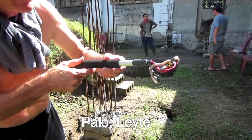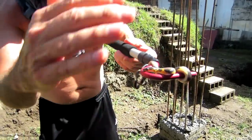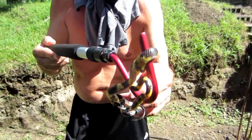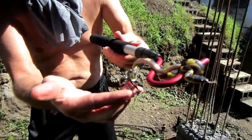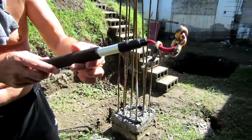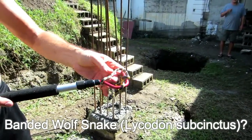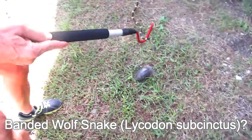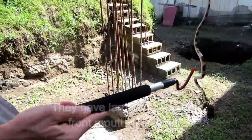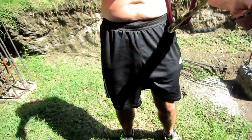Okay, we found this beautiful little banded, black and yellow banded snake. It seems to be pretty shy, not aggressive. Not sure what it is. Maybe some undiscovered animal. Pretty thin body. Now he's coming down, we can get a good look at him. On the ventral side, no pattern. Smooth scale. Eyes are a little big.